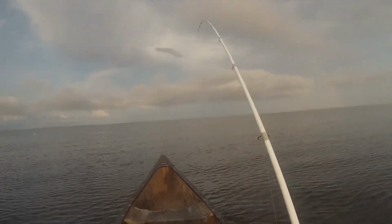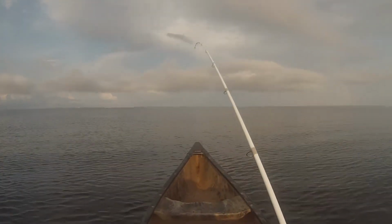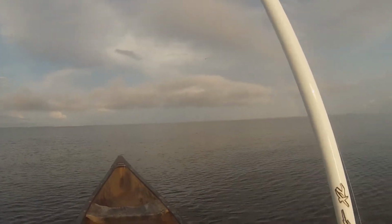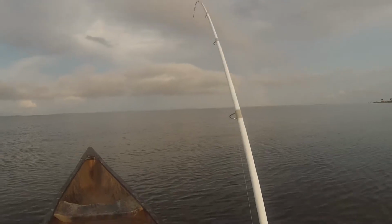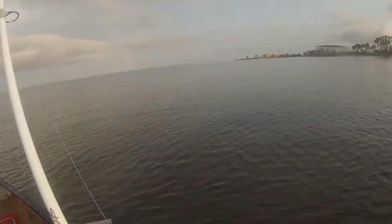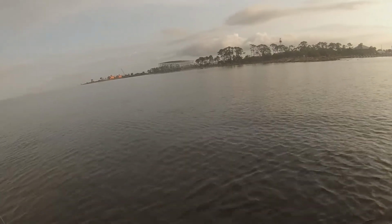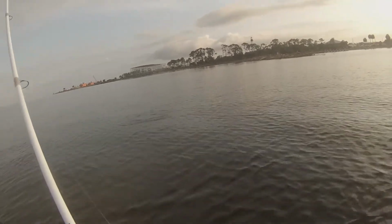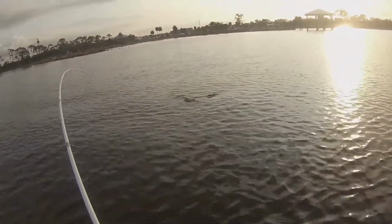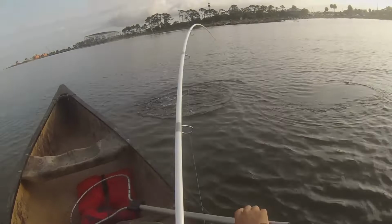Whew. He's got some muscle on him. God, he's got a lot of line too. Just gonna try to wear him down. Get him over here. Oh yeah, that's definitely a redfish. If that's a trout, he's a monster. I'm gonna say he's a redfish. He's swimming this way, means he's gonna try to go another run once he sees the boat. There he goes. I'm just gonna let him do what he wants to do right now. Yeah, that's a redfish. I figured it was.